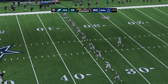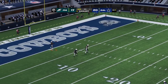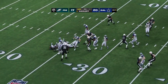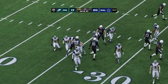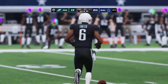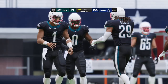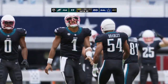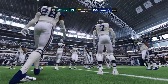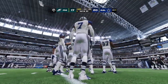The kick team out there for the Cowboys as they run up to send this one away. Here's Smith to return it. And the tackle going to be made right there at the 25-yard line. Here's the Philadelphia offensive unit now as they head out to take over possession. And now they find themselves trailing following the field goal. Still a good amount of time in this fourth quarter, but this drive very well could determine the outcome of this ball game.